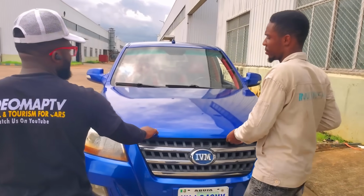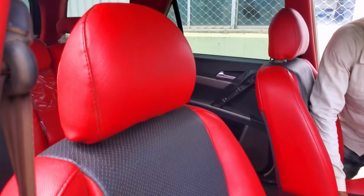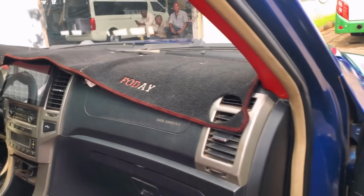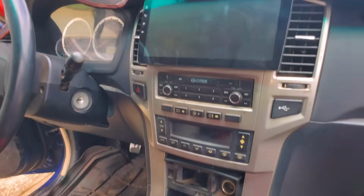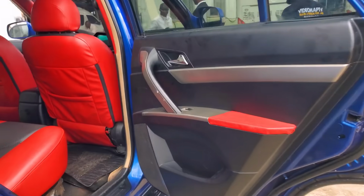Can you show us the interior? So this car is about 10 years old, but if you look around, you can see that the vehicle has still retained its quality over time. It's one of our very first SUVs. At Innoson, you are very assured of quality. It's almost 10 years, and you can see the leather seats. Everything is still intact.